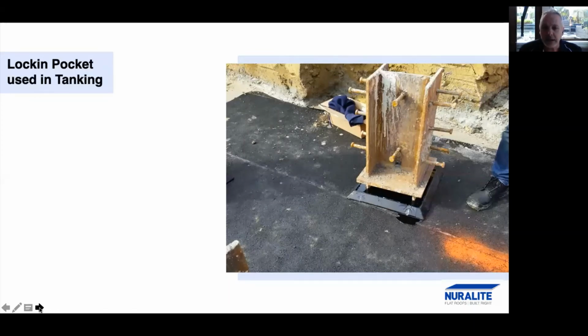Here we have a classic case where the lock-in pocket's been utilised on some large metal H beams that are in a very prestigious West Auckland large building. The issue here was not only was it an H pile, which makes torch membranes a little time consuming to detail, but this one also had an anti-ponding plate welded to it, which was about 1 inch thick, 25 mil thick, as you can see just above the lock-in pocket.